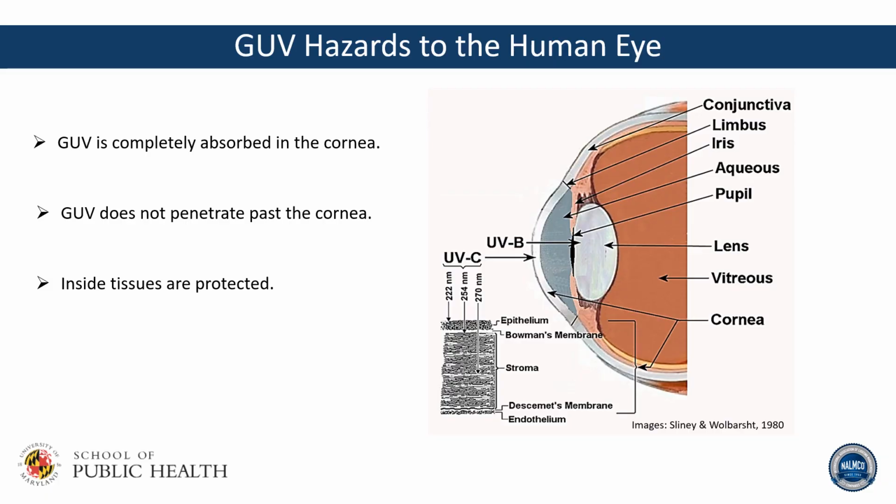This image shows that GUV, shown on the image as UVC, is completely absorbed in the cornea. GUV does not penetrate past the cornea as compared to UVB. Hence, inside tissues are protected from UVC, also called GUV.